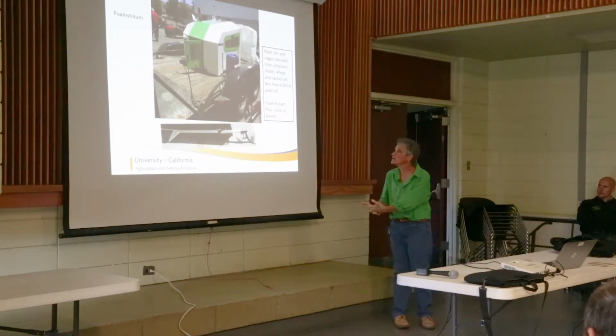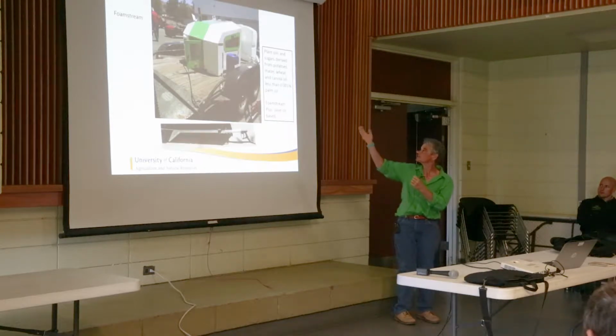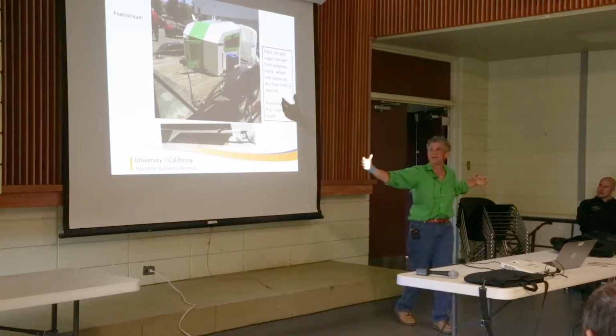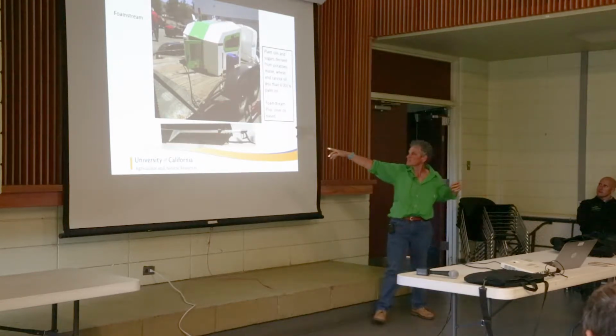So the other machine, this was the Weed Techniques one. There's another one called Foam Stream. And this is the Foam Stream. This one is probably in size and usage equivalent to the one that Salvador has. It's a bigger machine, used for bigger areas. It's on a trailer like this. It has a long hose. Here's the wand.